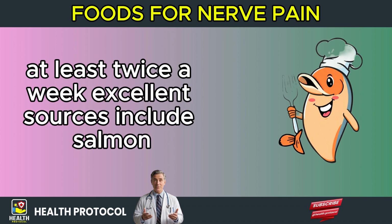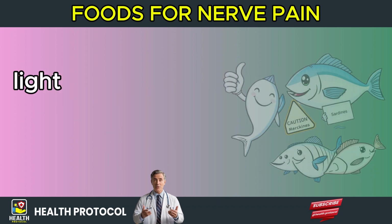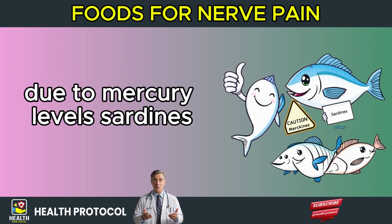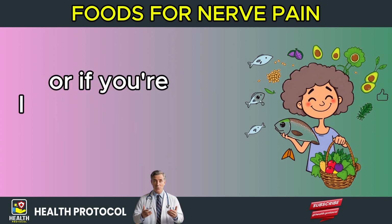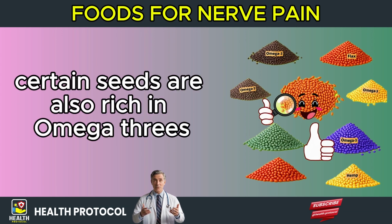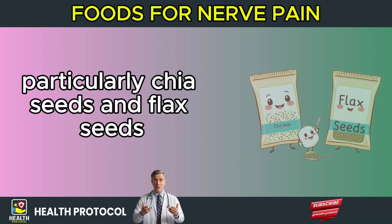To get a good dose of omega-3s, aim to include cold water fish in your diet at least twice a week. Excellent sources include salmon, especially wild-caught, cod, tuna. Light tuna is often recommended over albacore due to mercury levels, sardines, mackerel, and herring. If you're not a big fan of fish, or if you're looking for plant-based options, certain seeds are also rich in omega-3s, particularly chia seeds and flax seeds.